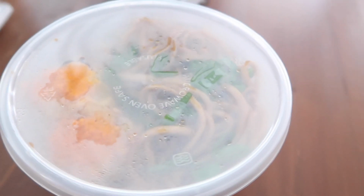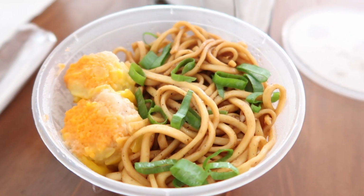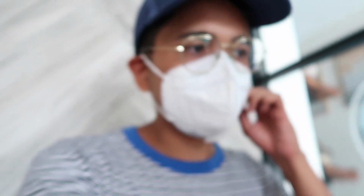So I got my food here. Let us unpack it. This was from a place called Dim Sum Break. Dim Sum Break, yeah. So there we go. Let's try it. Okay, that's copyrighted music. So I got the soy noodles with shawmai, because shawmai is my fave. Okay, let's see how it tastes. This place was recommended to me by a friend, so let's see if it's good.